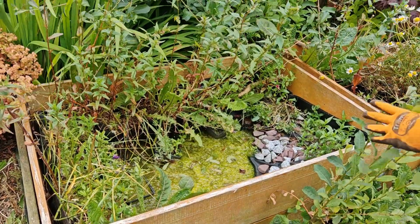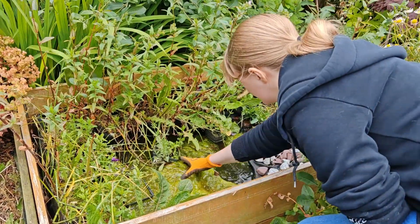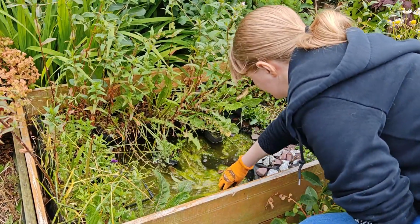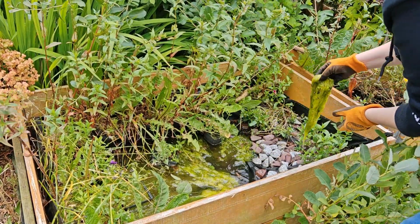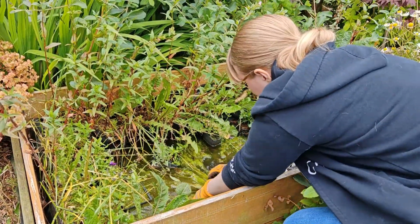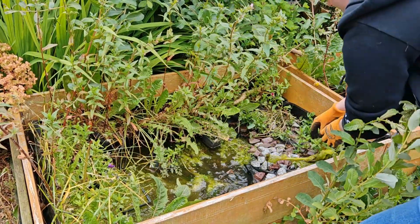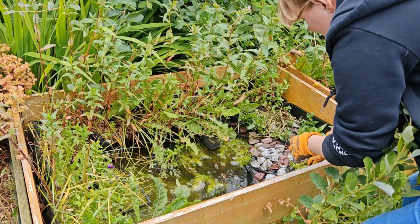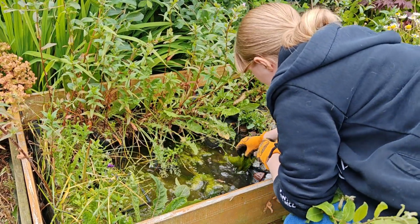I'm going to make sure that I'm wearing gloves because I don't want to get anything that the water might be carrying from all the different animals that visit it on my own skin and then potentially pass it on within my house. So I'm going to basically start by scooping up all of the algae that I can, making sure to get in around the plants as well to really give them more ability to breathe and get the oxygen from the water.